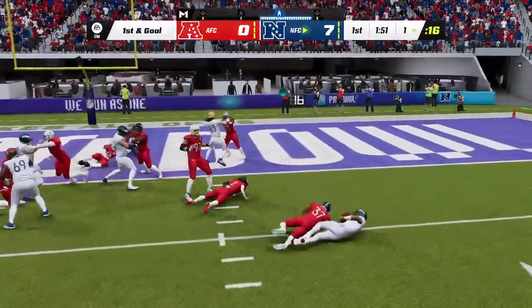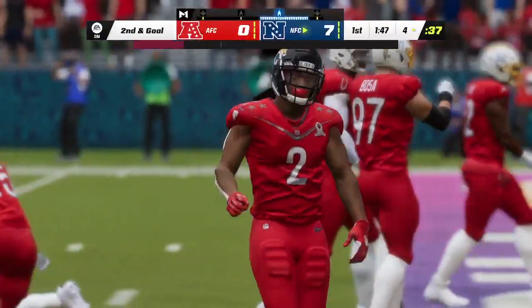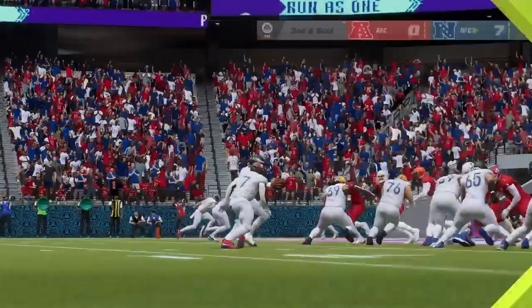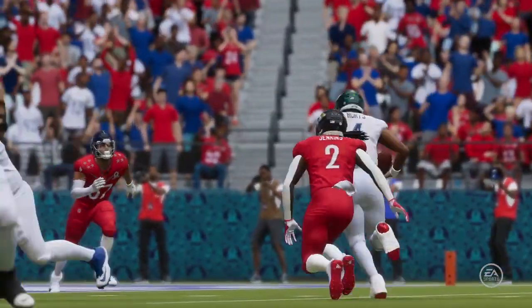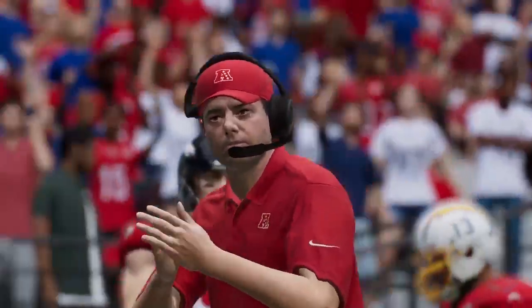And they'll try the option on first and goal. And this one will wind up with him losing yardage back to the 4-yard line. It's a loss of 2 there, bringing up second down. No question, he's so dangerous down here near the goal line. The safeties, they have to be involved in run support against a quarterback like this. And in turn, they're going to ask their teammates to be involved as well.